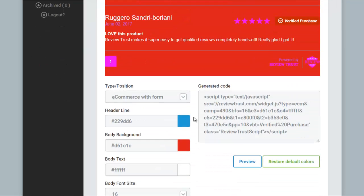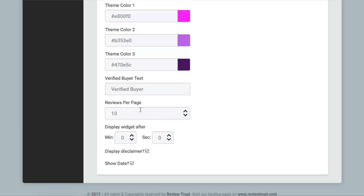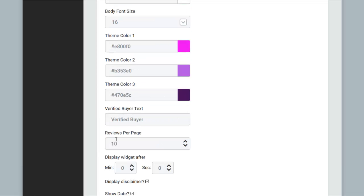my brand perfectly, right? So what you can then do is also just change a little bit of wording here. So instead of verified purchase, I might want to say verified buyer. And here you can see the number of reviews I was telling you about. So you can show however many reviews you want. And then that paging will kick in thereafter. So if you've got 50 reviews, you'll have 5 pages of 10 in this case, and so on.